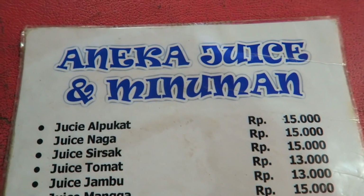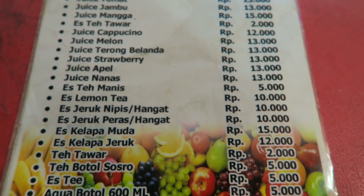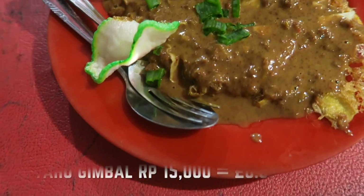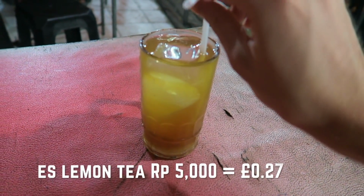30,000 or below. How about drinks? This part of the world, they love sweet drinks. All these different juices and different iced teas. All of them below 15,000. So for dinner, I've gone with tahu gimbal, fried tofu in peanut sauce as always. For drink, I've got iced lemon tea, just 5,000 rupiah.